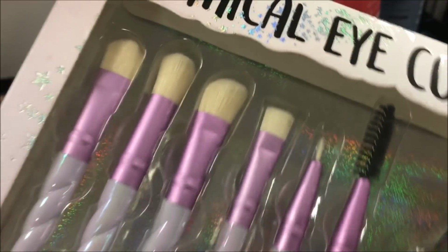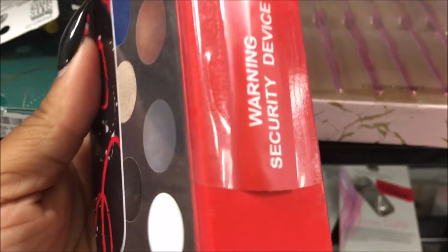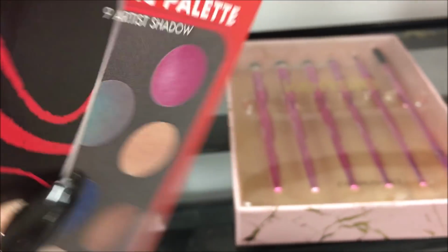These three are the ones that I'm really concerned about. But this one's on clearance for $6. So am I going to get these or these? I'm going to get these. And then I saw this palette, Makeup Forever. It's $10. Let's take it out and check it out.